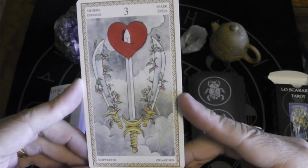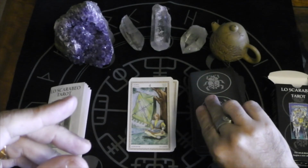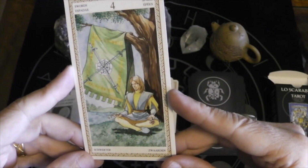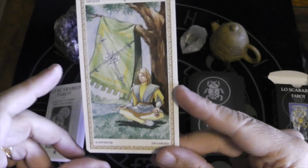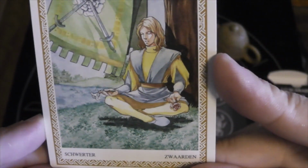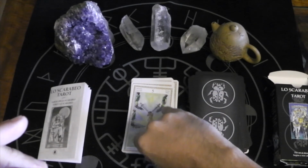Three of Swords. Four of Swords. Here we get that nod to Marseille. And he's meditating, and yet he's floating too. And again, you get the lily in one hand and rose in the other. I love that nod to the Rider-Waite.